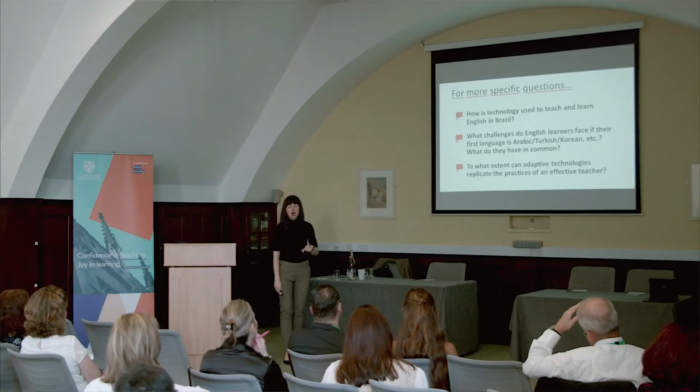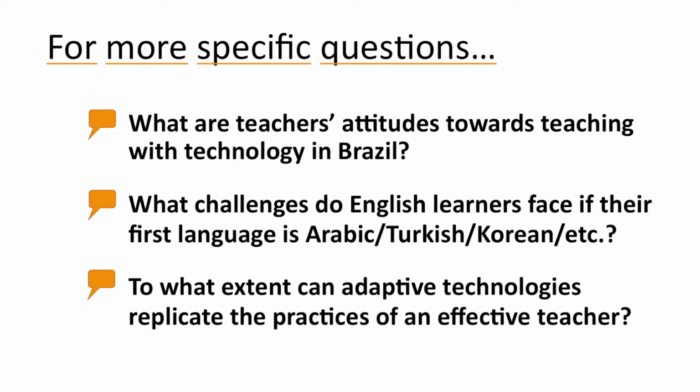And finally, this is a very hot topic, adaptive technology. Everybody wants to know more about it.